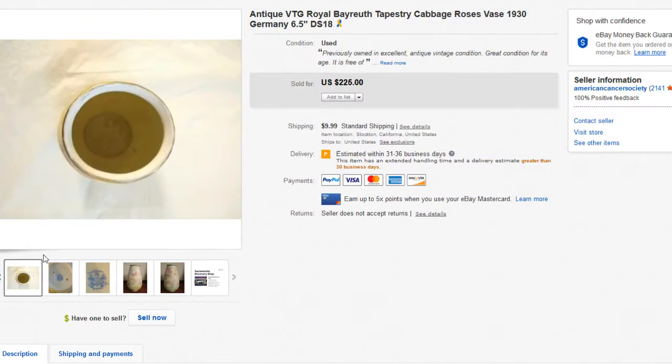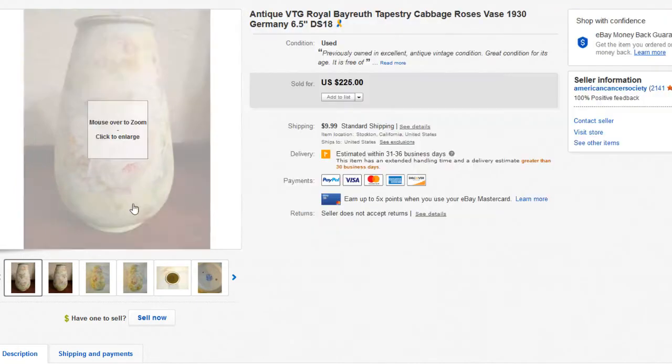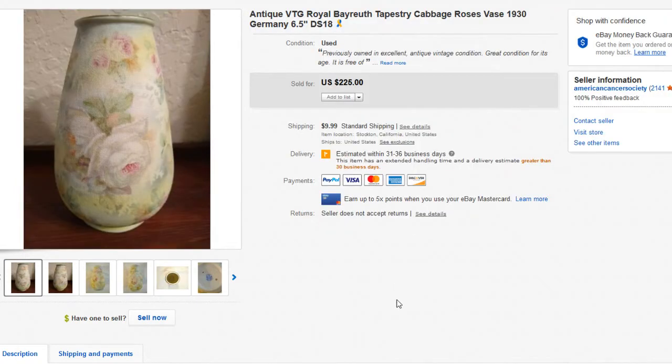And once again, you want to look for chips, flea bites, all that kind of stuff, because any kind of damage to pottery will dramatically decrease the price. So you definitely want to make sure it's in good shape if you're going to pay up for any of this kind of stuff. This sold for a total of $249.68. This was a really, really great sale.